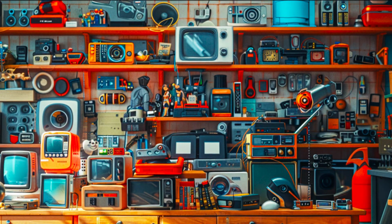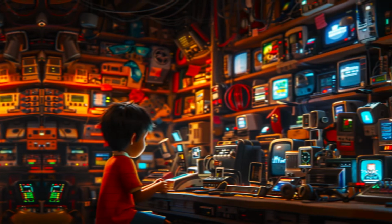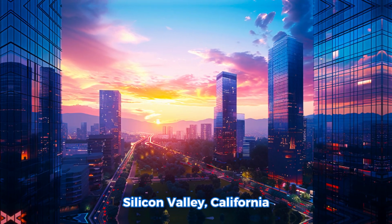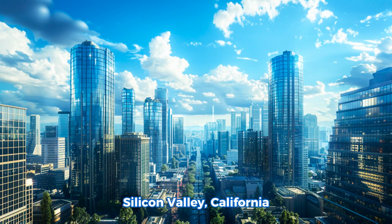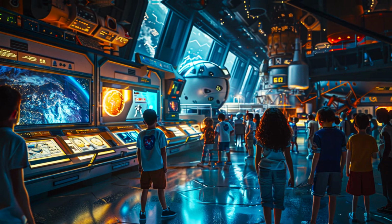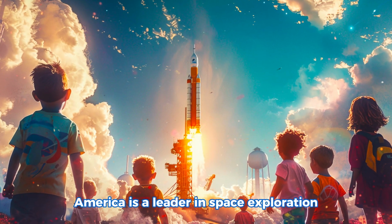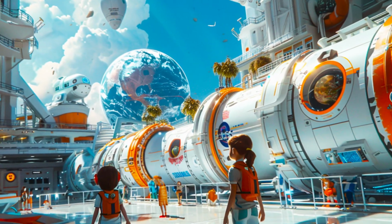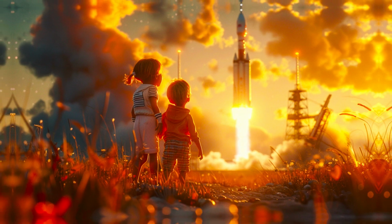Did you know that many of the gadgets we use every day were invented in the USA? Silicon Valley in California is where a lot of this amazing technology comes from, like the internet and smartphones. And guess what? America is also a leader in space exploration. NASA sent astronauts to the moon and is exploring other planets right now.